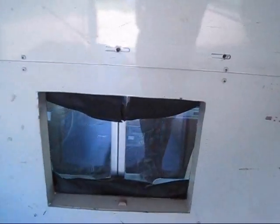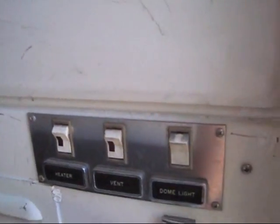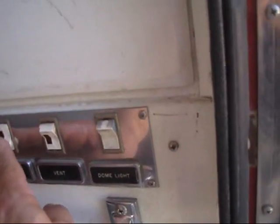There you go. Nice. Little cubby hole to get to the front. A speaker for the intercom. And we got a vent here and 2 dome lights. Your intercom is right here. And then you got a switch to turn your heater on and your vent, which would be up there. And then your dome lights. I've got the power. Oh, there's 4 dome lights. Sorry, I said 2.